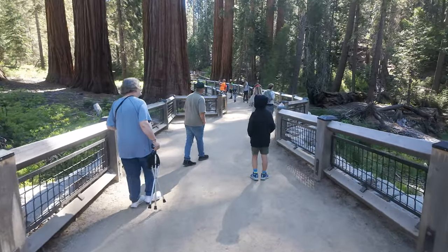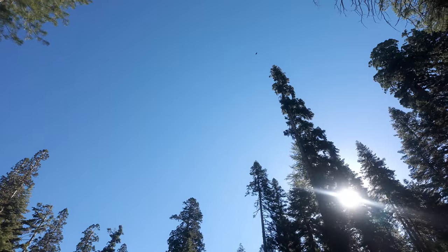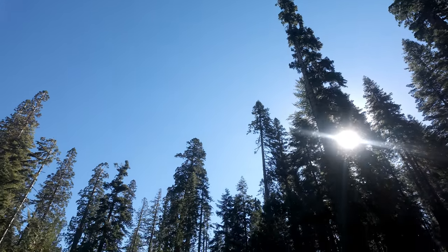A slow stroll through the lower grove here. Beautiful branches on that one there. Look at the size of the branches on that thing.